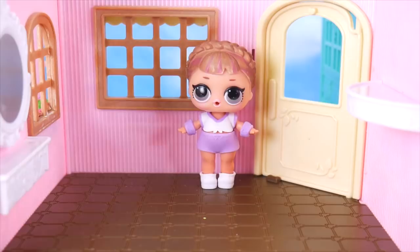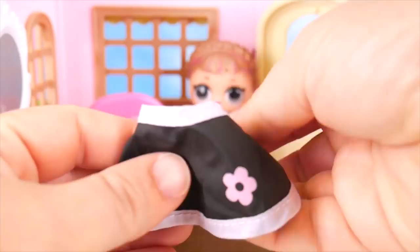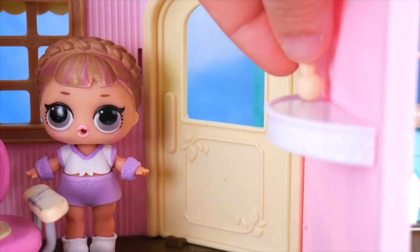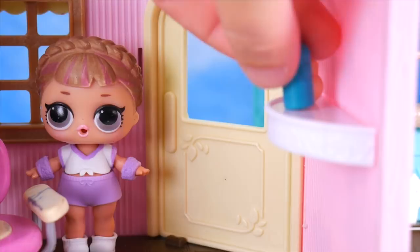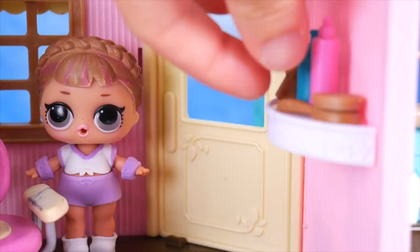Every salon has to have a chair for the clients to sit in. When doing their hair, we've got to wrap a cape around them to protect their clothes from any damage. Let's put some supplies on the shelf. We've got some special treatment to condition your hair, some styling gel, here's some hairspray. I've also got a little brush for brushing off the loose hairs, and a brush for getting out tangles.